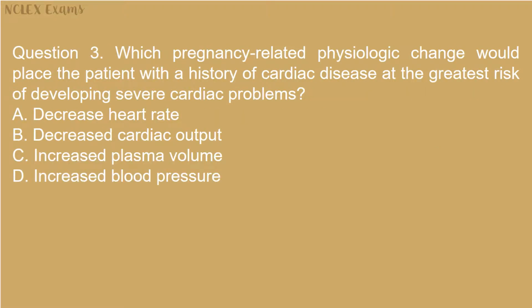Question 3. Which pregnancy-related physiologic change would place the patient with a history of cardiac disease at the greatest risk of developing severe cardiac problems? A. Decreased heart rate. B. Decreased cardiac output. C. Increased plasma volume. D. Increased blood pressure.